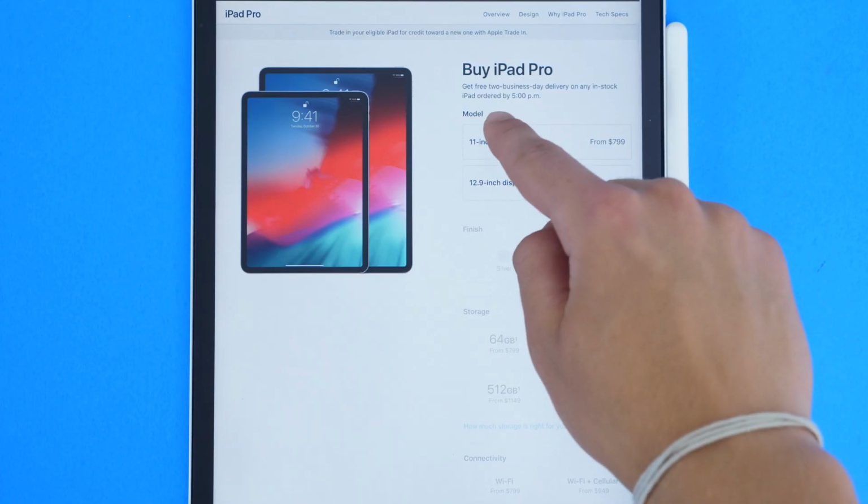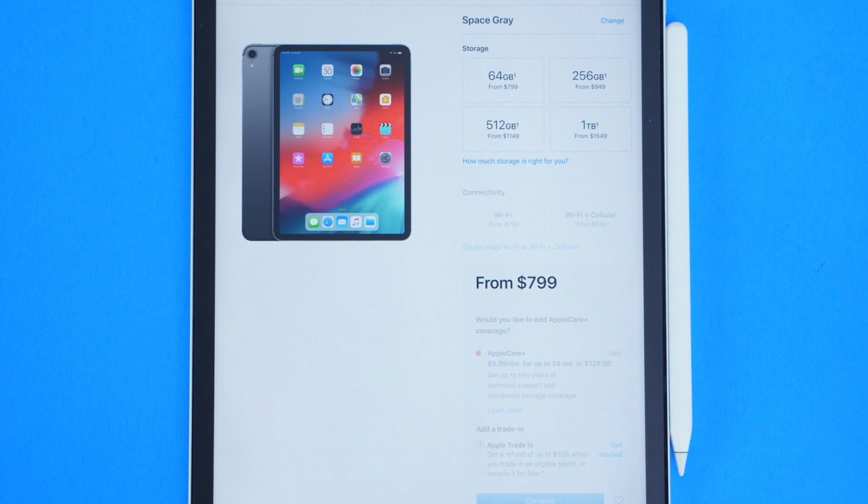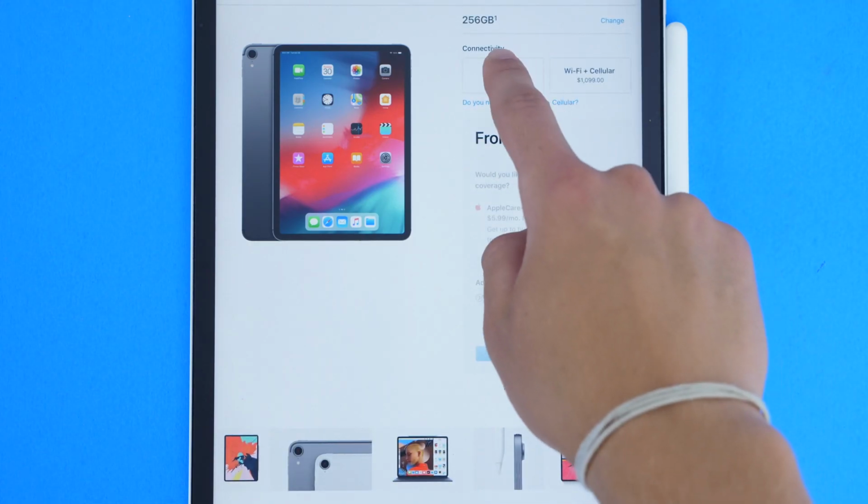Okay, so price point is going to be very important. The iPad Pro starts at $799, and this is for 64 gigabytes. For most people, 64 gigs will be okay. If you keep a lot of things in the cloud with Google Drive, Google Photos, or iCloud Drive, this will be okay. You can't have too many videos on here, too many files, too many apps, but 64 gigs isn't shabby. But I think most people will want the 256 gigs if you're trying to replace a laptop.